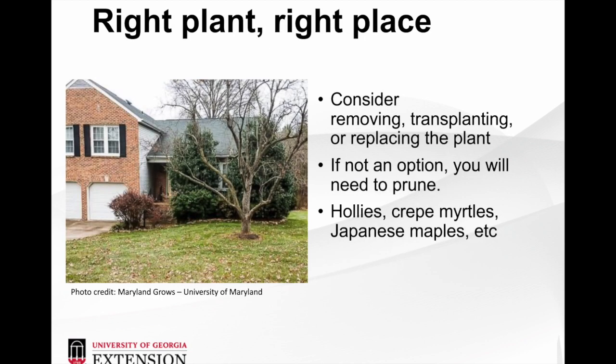All right, so here are some pictures of right plant, right place. You can see these two really large holly shrubs. These are probably Nellie Stevens holly shrubs, really popular in foundation plantings for houses. But these shrubs want to be 15, 20 feet tall. You can see here in this picture, you can't even see the front of the house. They probably haven't seen out these windows in years.